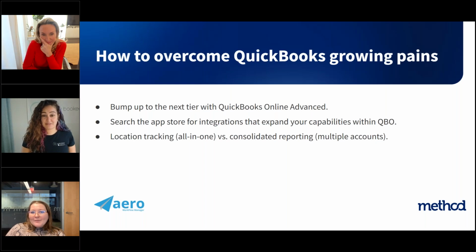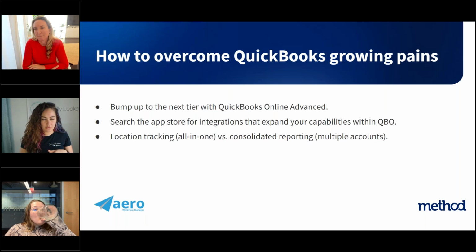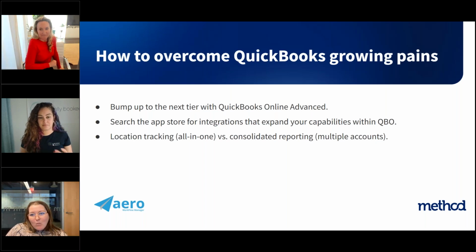Oh, I was going to say apps. So definitely, yes. You have QuickBooks Online Advanced, which is going to give you fewer limitations and allow you to grow a little bit more with different roles and more advanced features, more along the lines of what would be middle market or a larger company in general. But also, I will max out a QBO Plus file with all the apps.